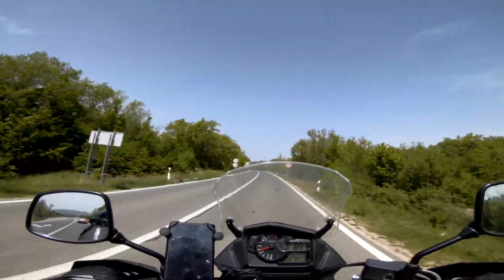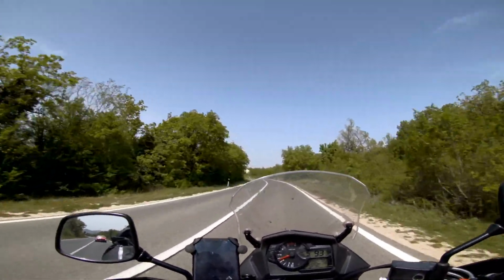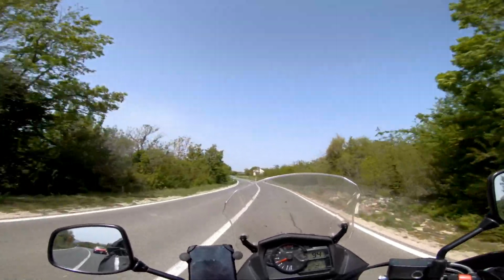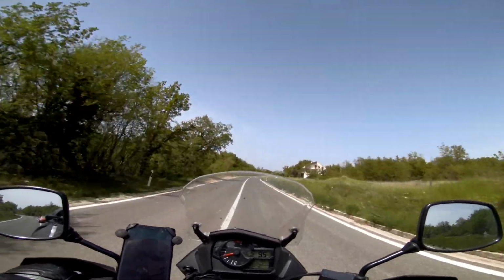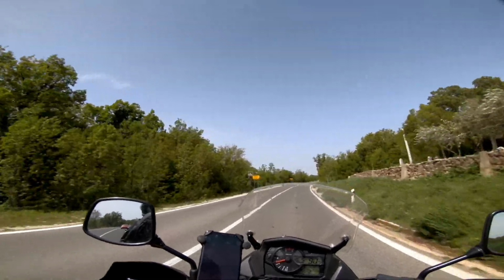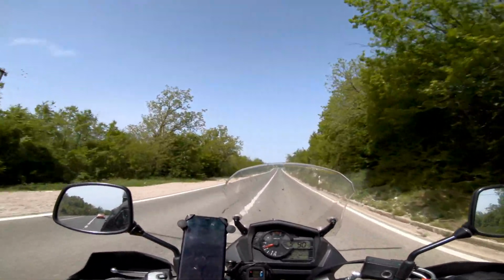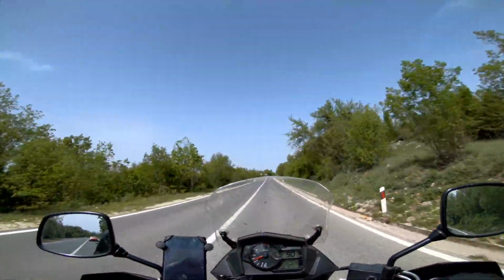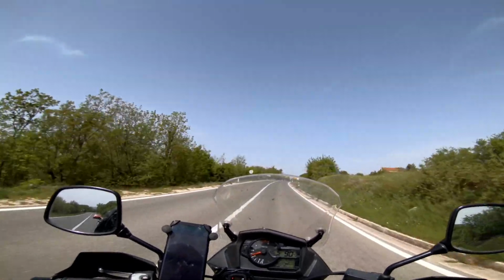And guys, we are in the south central part of Croatia. As you can see, beautiful landscapes, greenery. This is probably for myself the most boring part of Croatia, but that doesn't necessarily mean it's going to be for you as well. When I say most boring part, I mean most boring to ride, because the roads are mainly wide and the straight stretches are long.